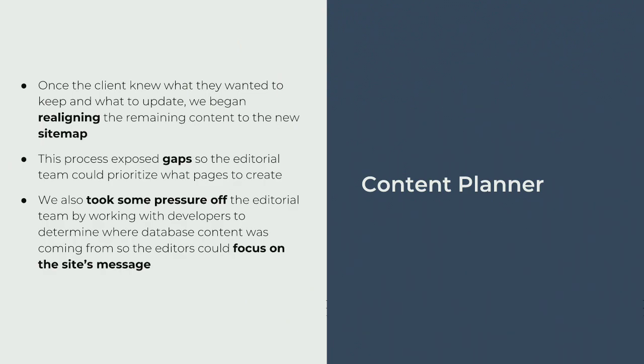By realigning the sitemap and talking about what we needed to revise and what we needed to keep, we also exposed gaps for the client. So that way they could say, oh, okay, we need to write these brand new stories, the SWOG stories that I showed earlier. We need to write brand new content or a landing page for patient advocates.